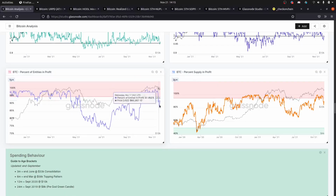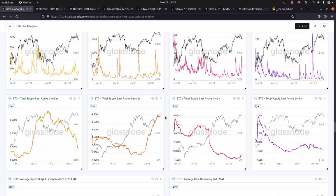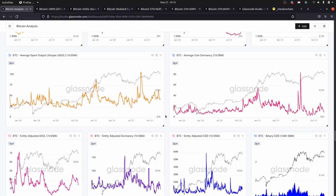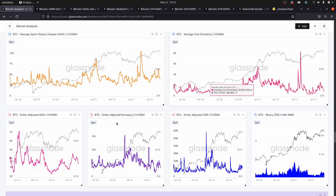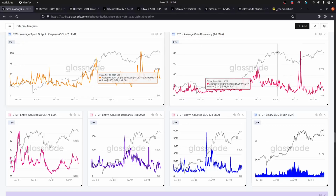We talked about how about 15% of the supply is currently underwater. Kind of gives you a magnitude of just how top heavy we really are. And I think that remains the number one risk, that top heaviness of where we're currently sitting. Lifespan metrics, here we are. ASOL, dormancy, ASOL entity adjusted, dormancy entity adjusted, coin days destroyed, and binary. All of these in the recent weeks breaking down.